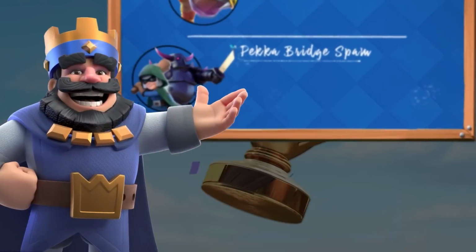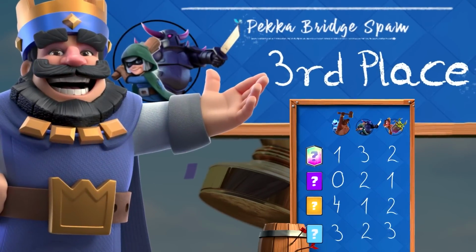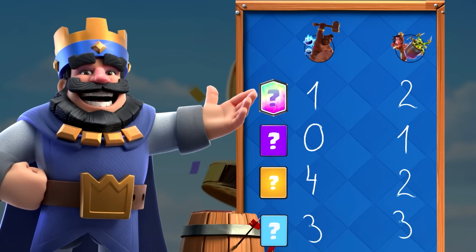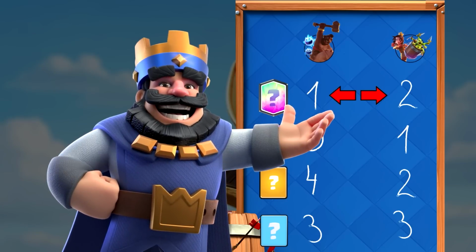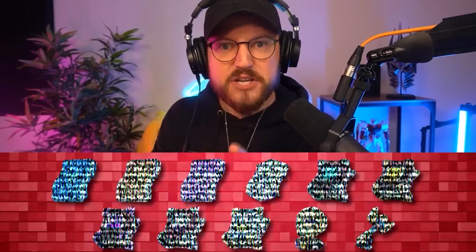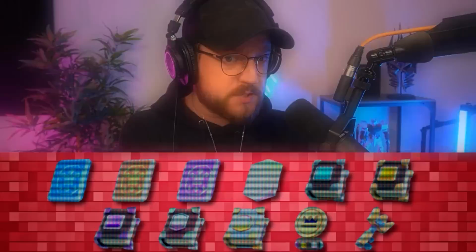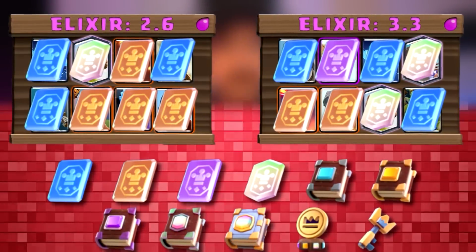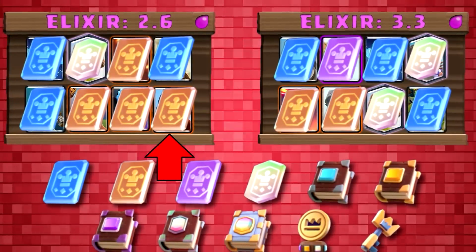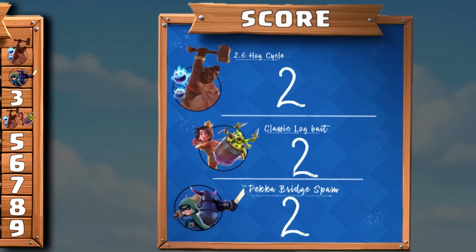With that being said, I think I'm going to give 3rd place to Pekka Bridge Spam for having 3 legendaries and 2 epics. Between Hog Cycle and Log Bait, this is actually a tough call. On one hand, Hog Cycle has 1 less legendary and no epics, but on the other hand, having a better spread across all of the rarities might actually make it easier to upgrade because you can use the different rarities of magic items on more cards in your deck versus having to split those magic items across too many of the same rarity in one deck. So I think I'm going to give this a tie between Hog Cycle and Log Bait. 1 point for both of them.